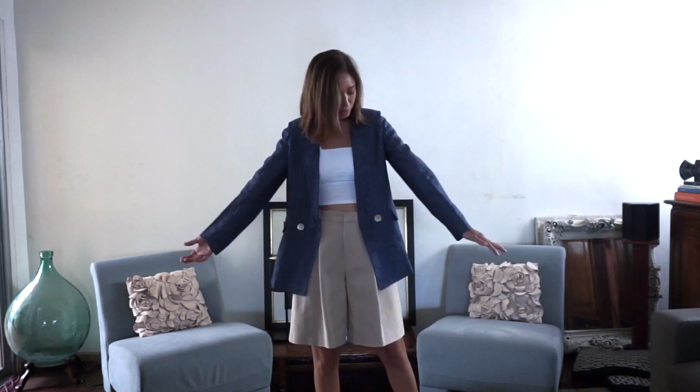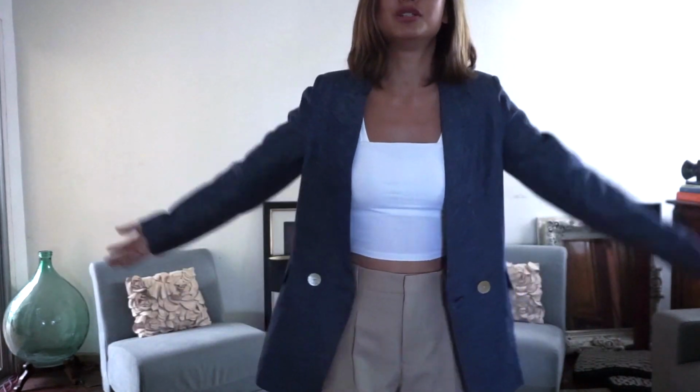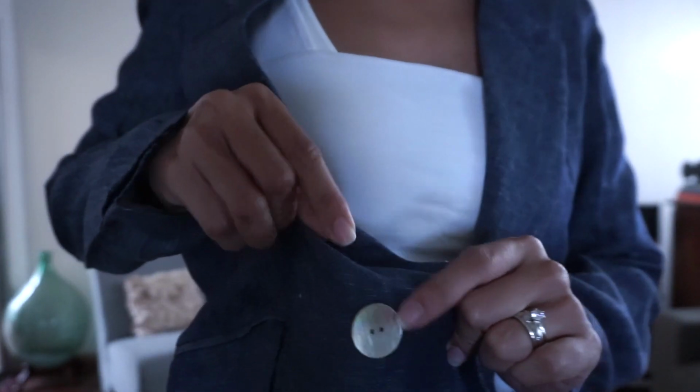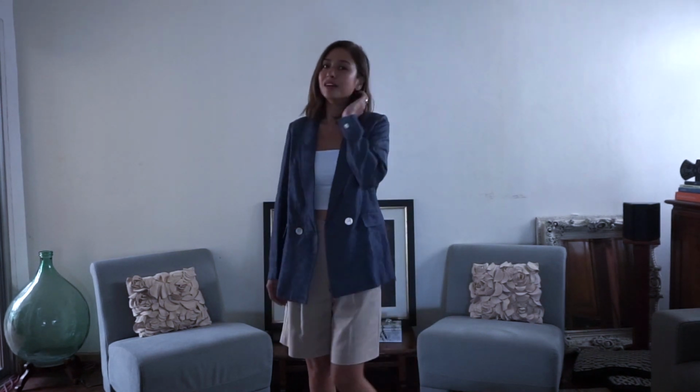And it's very lightweight, it's very summery. It's so cute actually. I love this color, and you can just pair it with neutrals, you can pair it with white and beige, and it just looks so pretty. It has like this kind of mother of pearl buttons on both sides, and it's just so cute. I think I love this. It has such a summery vibe to it.